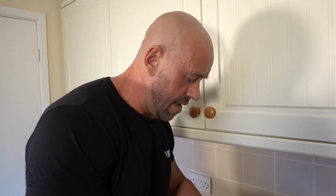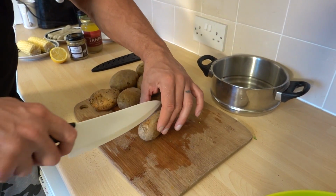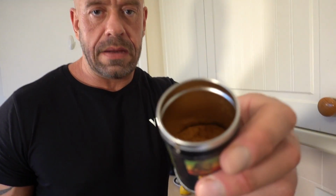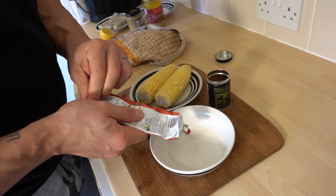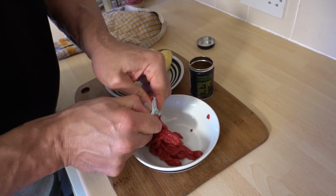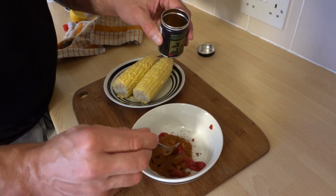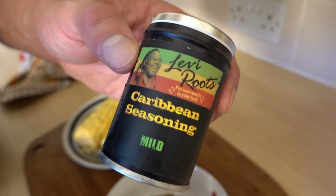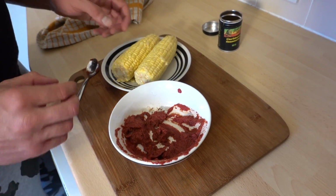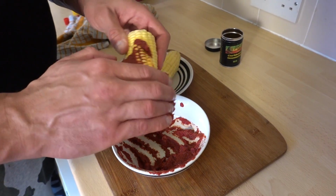So de-stalk the kale, number 1. Then you want to cube your spuds up. The smell of that. So we're going to put a decent whack of tomato puree in a bowl. That's it, one decent whack. Use a heaping teaspoon of the powder. Caribbean seasoning, that's the stuff. What do I do now, mate? Slather, goose it? Yes, another goose. What, with my hands? Yeah. Okay. That's weird.